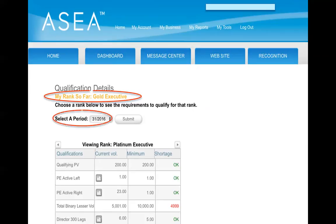Now, this is exactly the place where we see the week. So in this case, we're talking week 31 of 2016. Now you can see the little up and down arrow right here. This is good because you can look at previous weeks as well. So that can be a handy tool.